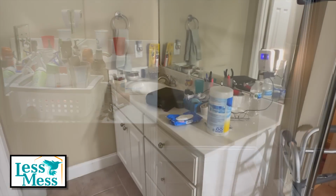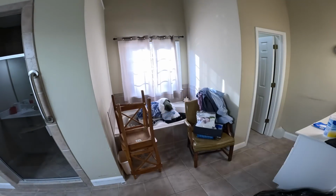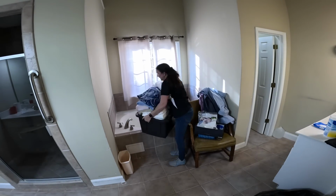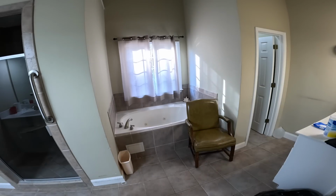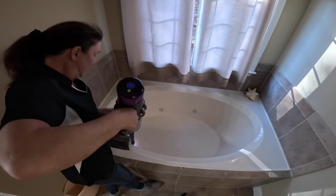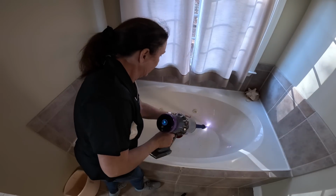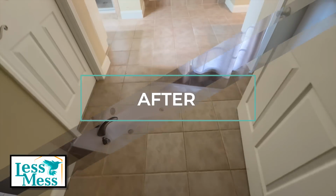Everything that's been left in this bathroom is going to be for sale. Any bathroom items that are half used are going to be thrown away. The bin I pulled out of the tub is all towels. I'm moving all items that are for sale into the living room so no one needs to come into the bathroom during the sale. A quick vacuum of the tub and wipe it down, and then we have the aftershot.